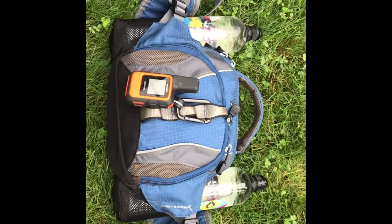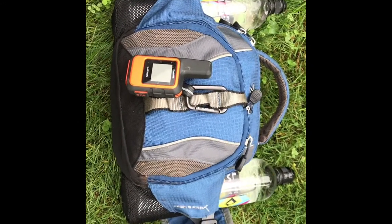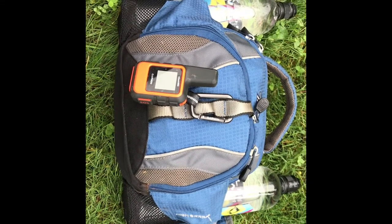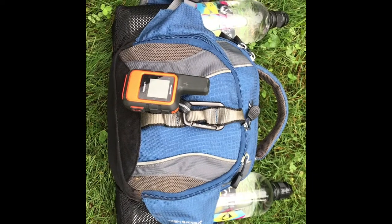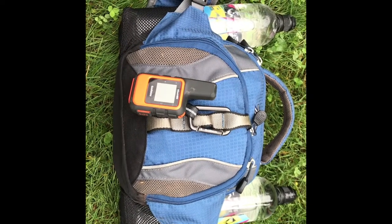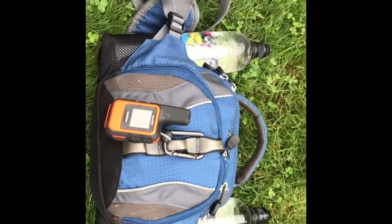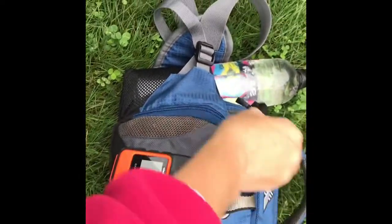So the number one 10 essential item is your navigation system. I have a multi-layered approach to this. I have a bit of redundancy built into my system because I really like using electronics, but I understand that there's a failure rate with that. So I always carry a paper map with me as well.